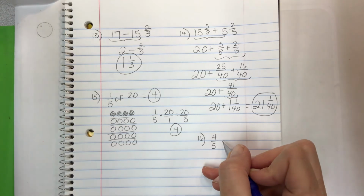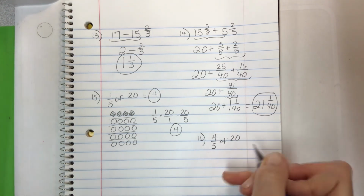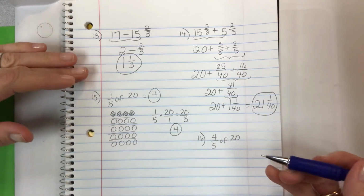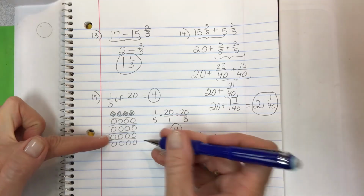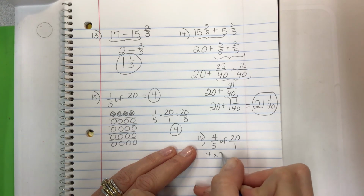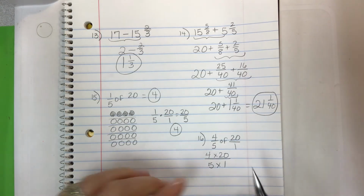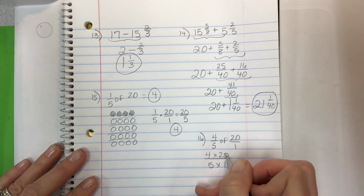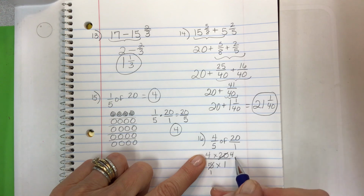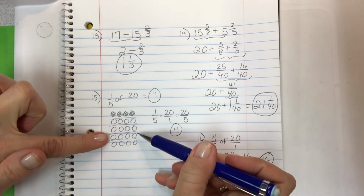Kind of like, if you know 1/5 of 20, how does that help you know 4/5 of 20? And so you're doing the same thing. If this is 1, then 4 would be how many? Well, it would be 16. I can tell by looking at it. But mathematically, how am I going to solve that? Okay, set it up. 4 times 20 over 5 times 1. You could use the commutative property to shuffle these around. That's what cross-canceling is. 5 is a factor for both of these. 5 divided by 5 is 1. 20 divided by 5 is 4. And then I have 4 times 4 for the 16. And that's my whole number, which I can also see here.